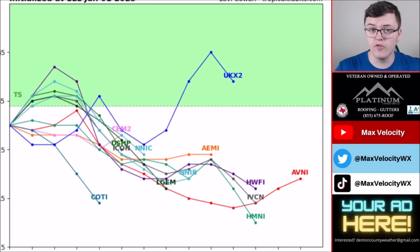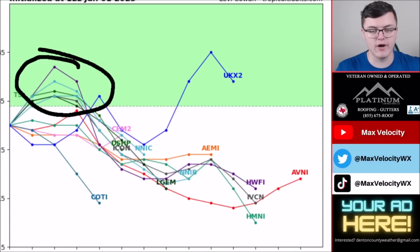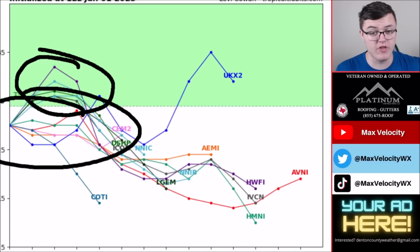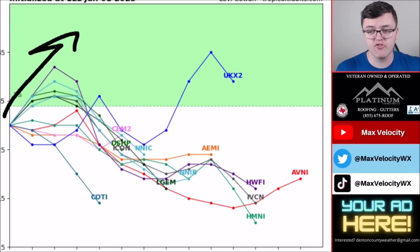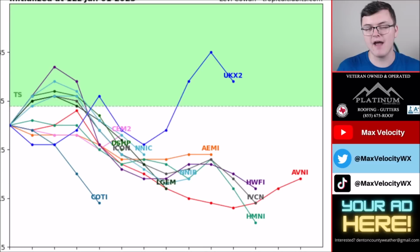And this is another tool that we use. This kind of gives us an idea of all the computer models and where it brings the intensity to. Again, most computer models are keeping this somewhere at a low end tropical storm. Some of them only keep it down at a tropical depression or less, but there is a chance this could be a little bit stronger. It just depends on how much shear there is by the time we see this develop.